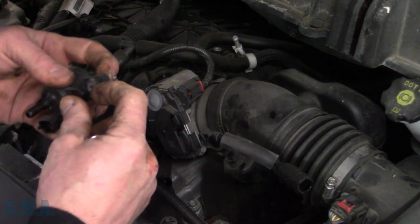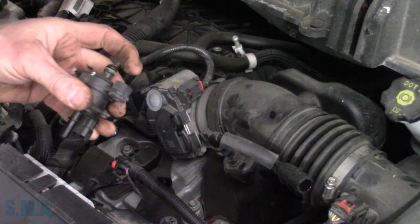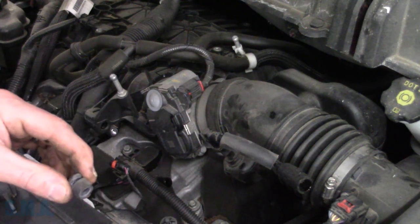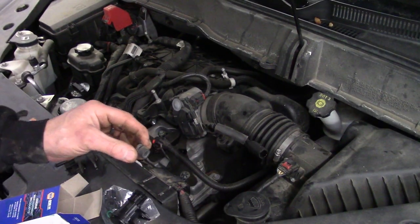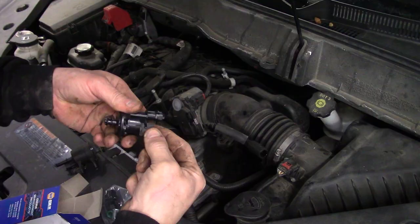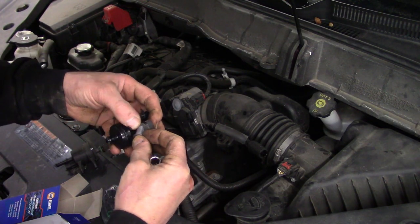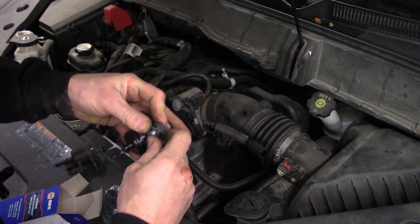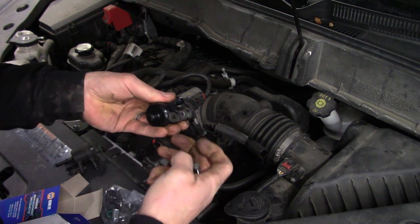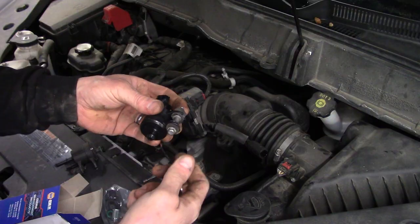So let me peel these off here. I want to take no chances. Peel that off. Enhance. We'll go like this. Slip that in, flat side down. Reinstall the metal spacer. Reinstall this little guy. Get our bolt slipped in there, so that's all good.